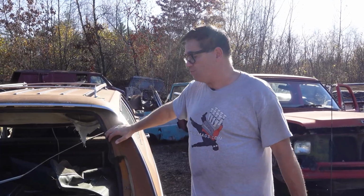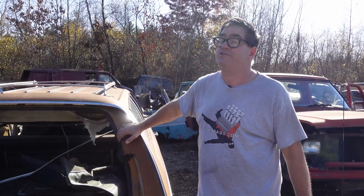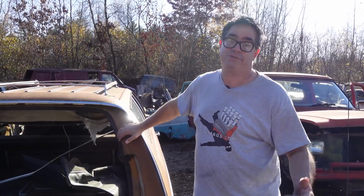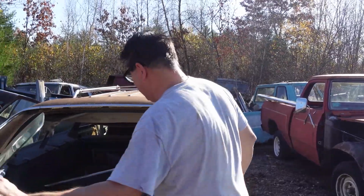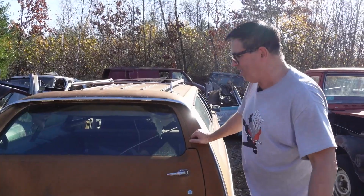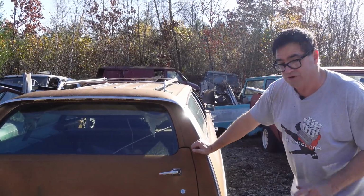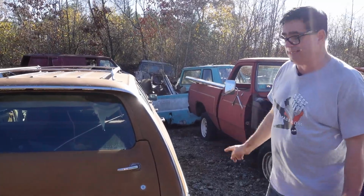But again, as we entered the smog 70s, horsepower really took a second place to clean emissions and, of course, fuel economy. Now this, of course, being a station wagon, weighs a lot more than any hardtop or sedan ever would. And of course, this has an 8 3/4 rear axle. There's a possibility this has a limited slip differential.